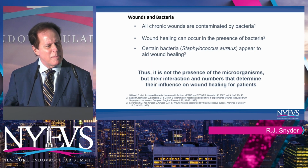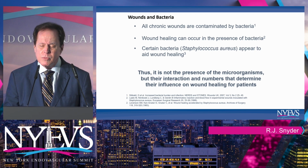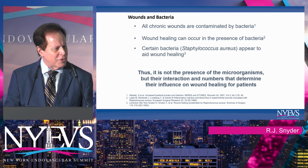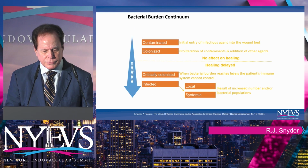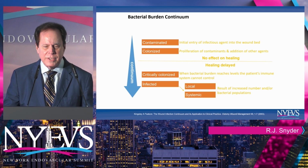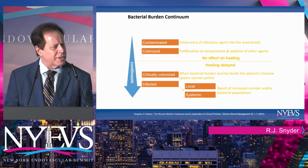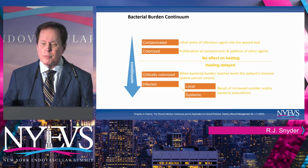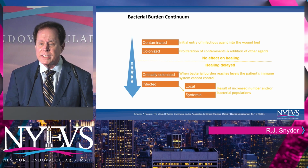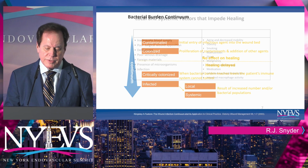It's really the amount and also the host response. And I think what tends to happen very often with the host response is people ignore the fact that you're dealing very often with a sick person. So looking at the biologic continuum for bacteria, of course, contaminated and colonized wounds don't really have an adverse effect on wound healing. It's really when they become critically colonized, what we now call occult infection, or when they become infected, either locally or systemically, that's really where you have a problem.